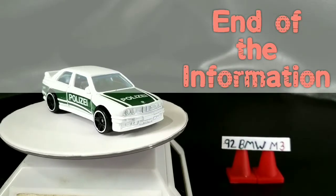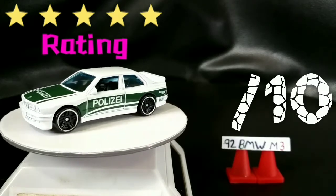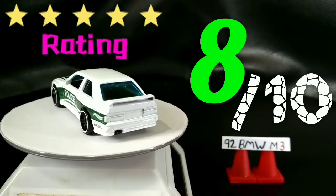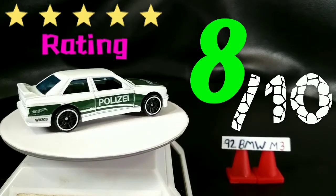So now it's time for the ratings. Looking at its performance and its looks, I give it an 8 out of 10, guys, because it is a bit lacking on the looks, especially in this Hot Wheels. So I give it an 8 out of 10.